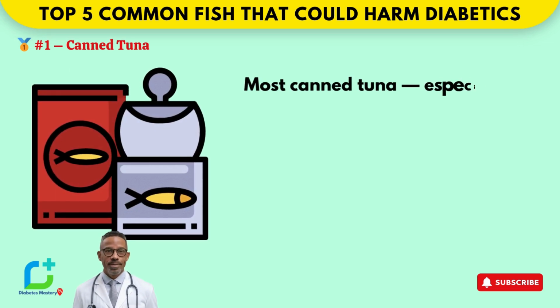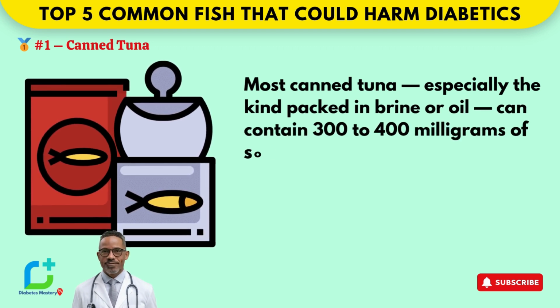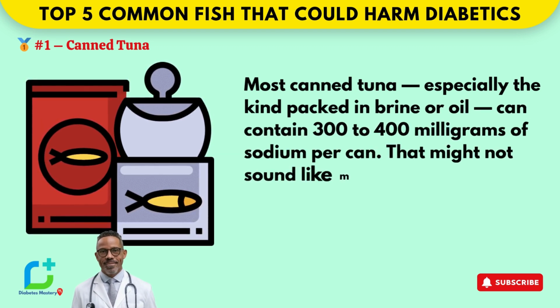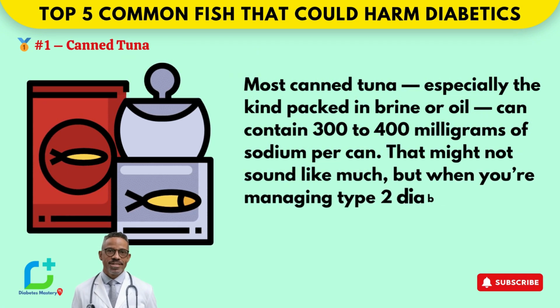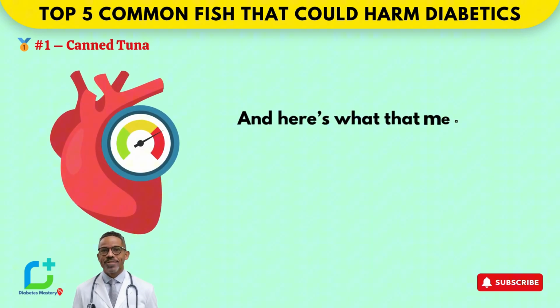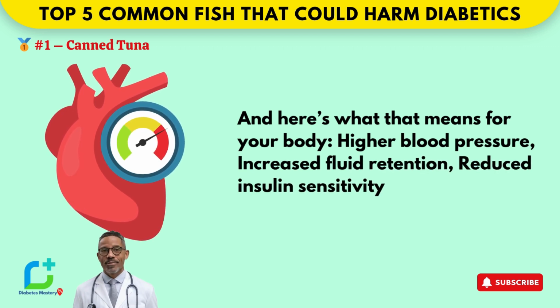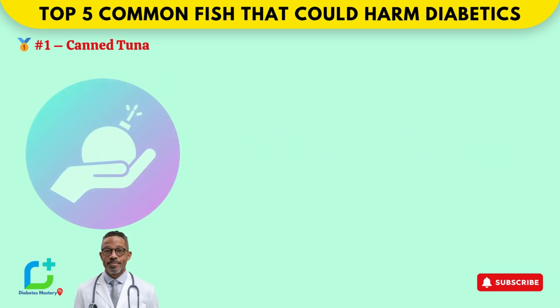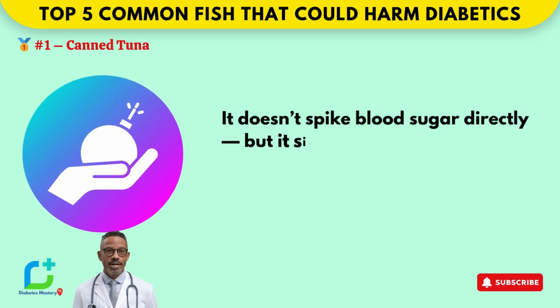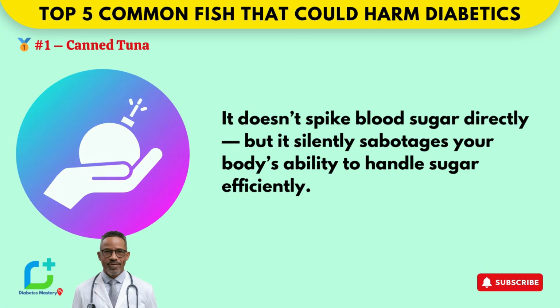Most canned tuna, especially the kind packed in brine or oil, can contain 300 to 400 milligrams of sodium per can. That might not sound like much, but when you're managing type 2 diabetes, that sodium builds up fast. And here's what that means for your body. Higher blood pressure, increased fluid retention, reduced insulin sensitivity. It doesn't spike blood sugar directly, but it silently sabotages your body's ability to handle sugar efficiently.